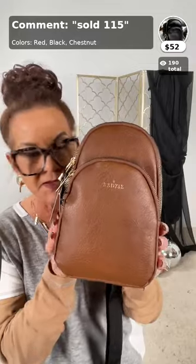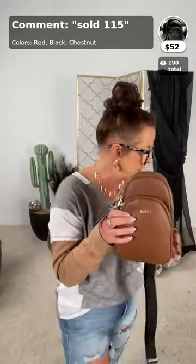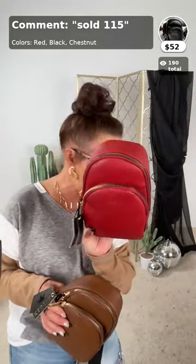And I know the camera does not do it any justice, but there's like a black plate on every little link. So it just kind of adds to the edginess, kind of dresses it up a little bit. It's a really fun one to layer up with some of your other necklaces as well. No earrings on tonight.